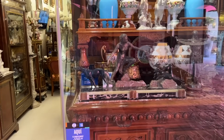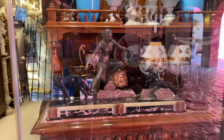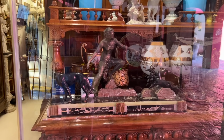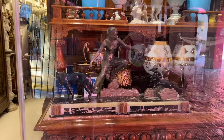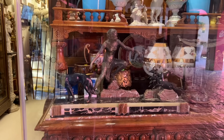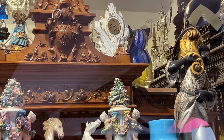Look at the French piece right in the front here. The woman with the greyhound and the stags leaping. That is quite fantastic. I could have a house full of that sort of Art Deco. When I first got into this, I really was a big fan of Art Deco, and I still am, and she's just phenomenal. I just didn't have the budget for it. There's the back of an owl. We had to have owls.